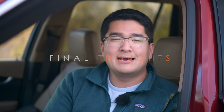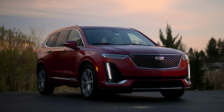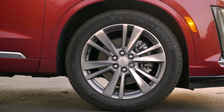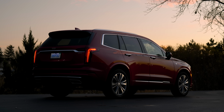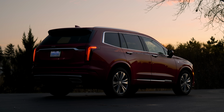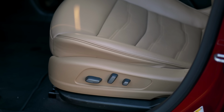Final thoughts on the Cadillac XT6. While this was far from the most positive video in the world, let me walk you through its pros and cons in summary. What are the pros? Well, there are a ton of different trim levels, which means if you really love this thing, you can find one at a more appropriate price point. It is big. It's a very usable cabin space. You've got good visibility, and it's not ugly. This is a fairly traditional looking SUV inside and out. Not to mention all the controls are basically idiot-proof.